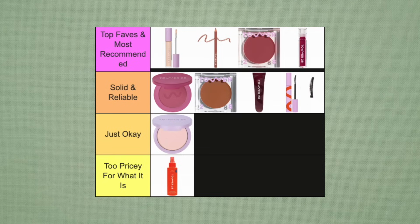And here are all 4 categories all together, if you're curious. But that's going to be all from me and my full face of Tower 28.